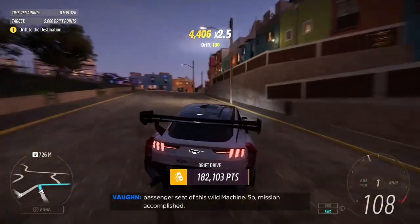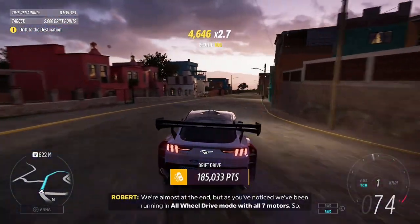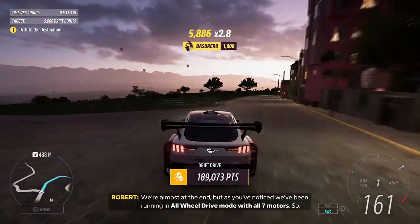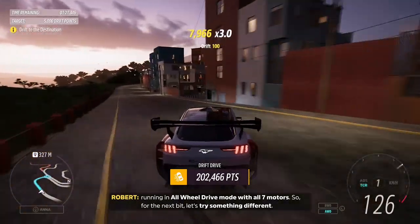So, mission accomplished. We're almost at the end, but as you've noticed, we've been running in all-wheel drive mode with all 7 motors. So, for the next bit, let's try something different.